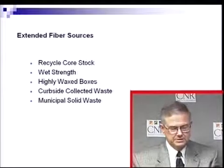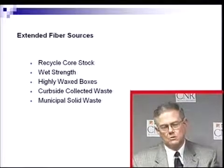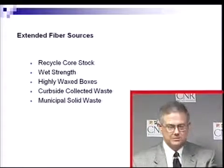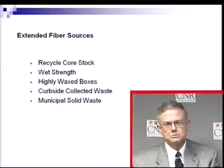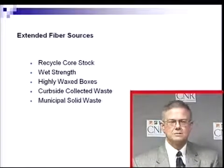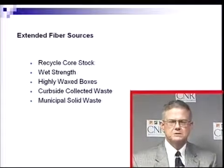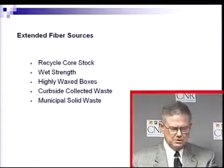Extended fiber sources might consist of recycled core stock. These would be the cores from tissue toweling operations or from carpet mills, things like this, where we can recover the fiber cores that form the basis of this roll stock. Then there is wet strength, beer carton stock, chicken boxes, produce boxes, that sort of thing, where there's a lot of wet strength required to be added to the fiber in order to give it its mechanical properties as it goes in and out of its storage cycle, in and out of coolers and whatnot. A lot of wet strength is added to that, and that requires a specific kind of repulping chemistry in particular, temperature, and a particular pulper type.